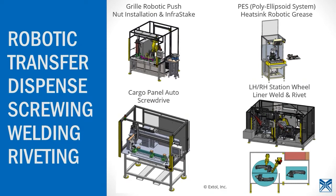that wheel liner. The reason the left-hand side is an indexer would be actually for cycle time, because we had that second component with the rivets. We had to have the operator loading while the robot was doing its work. And that was all generated during Manufacturing Solutions.